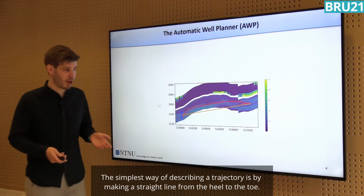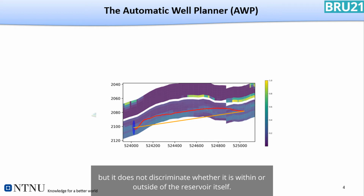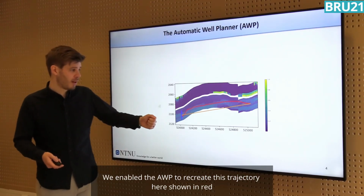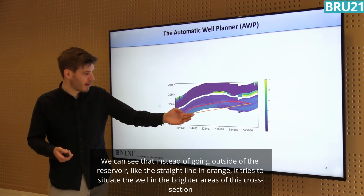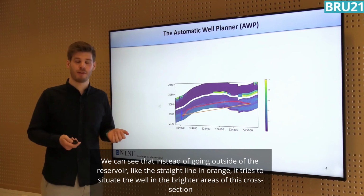The simplest way of describing a trajectory is by making a straight line from the heel to the toe. It is convenient because it is a low dimensional description of a well, but it does not discriminate whether it's within or outside of the reservoir itself. We enabled the AWP to recreate this trajectory, here shown in red. You can see that instead of going outside of the reservoir like the straight line in orange, it tries to situate the well in the brighter areas of this cross-section.